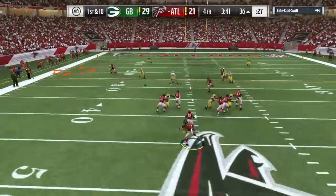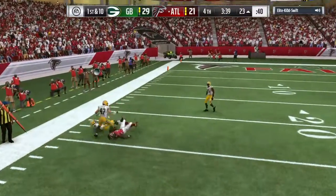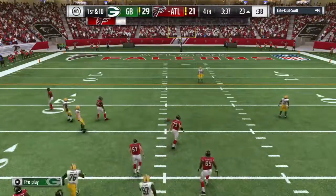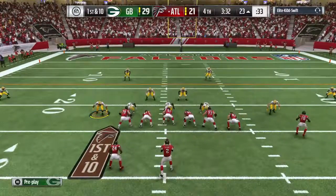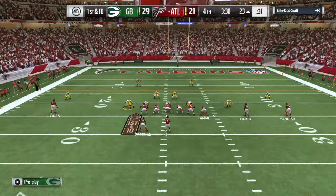After the interception, here's Ryan. And this is caught. A spectacular one-handed grab there. 12 yards on the pickup. And the Falcons are going to get a first. And now it looks like they're going to be in the hurry-up.